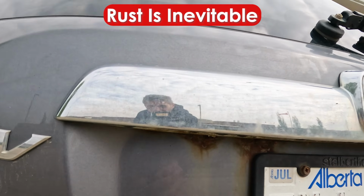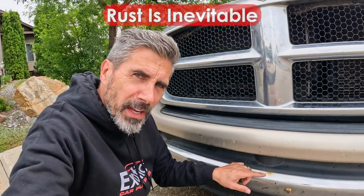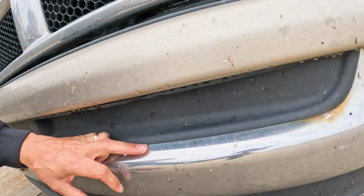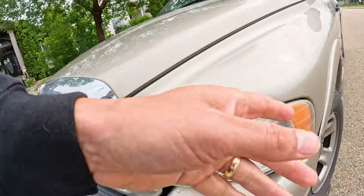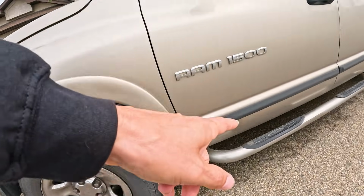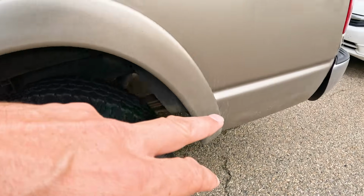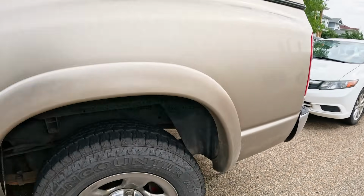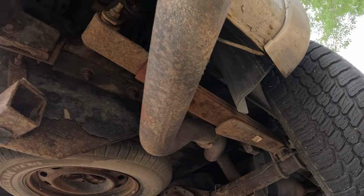Now, rust is another area of concern. I started getting rust on this vehicle at around that 70, 80,000 mark. Even though this is just superficial on the chrome, a lot of times there's extra rust starting to develop, whether it's at the bottom of door panels, around the gas cap, or the tail end here of the rear extension of the fender. Cars often start to rust at 70, 80, 90, 100,000 miles, or at least 5 or 6 years down the road.